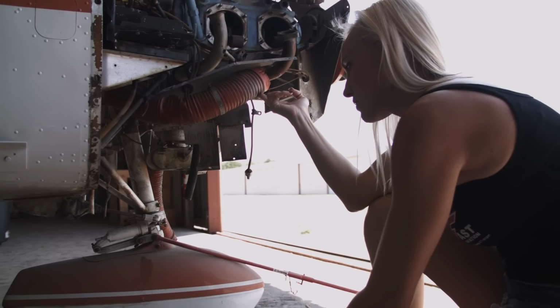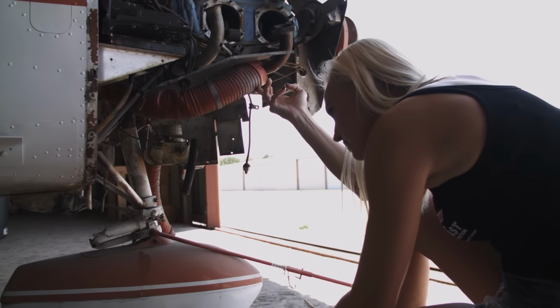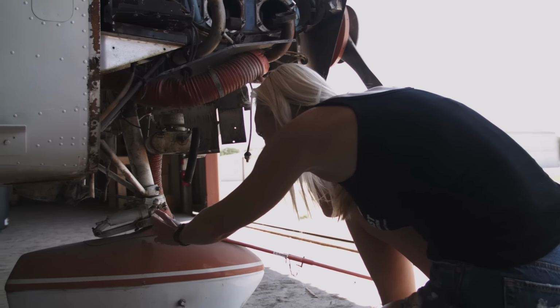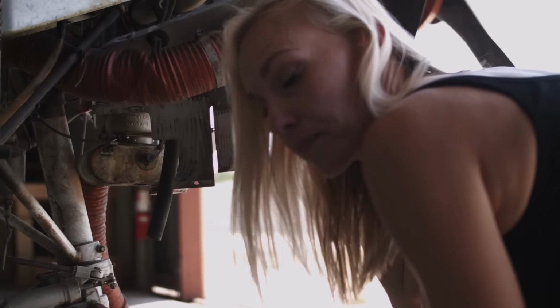But it's still, no matter what, it's gonna have to be serviced. And it kind of looks like the shimmy dampener's got some rust on it, so we're gonna clean that up. It doesn't look like it's going all the way down, but it still needs to be checked out.